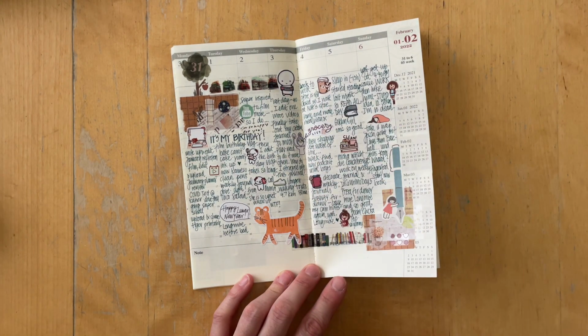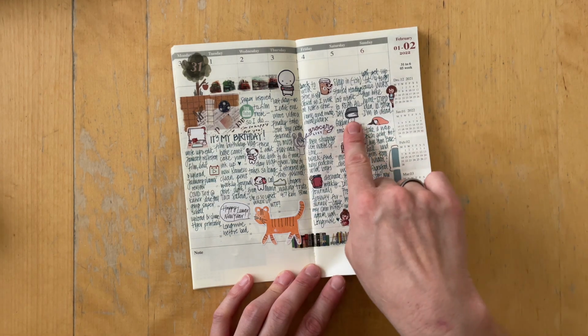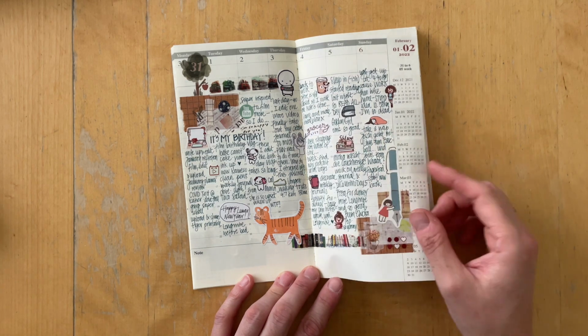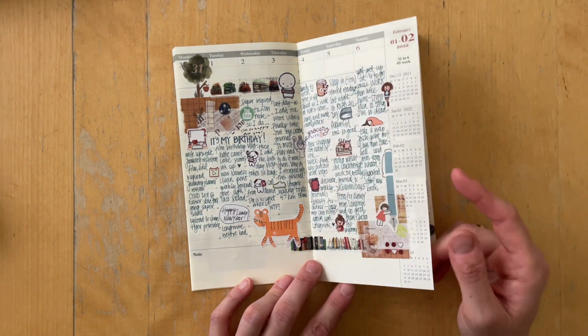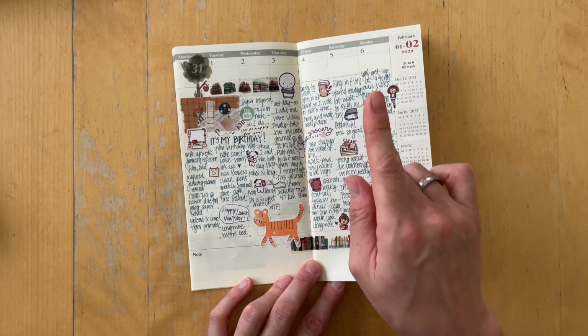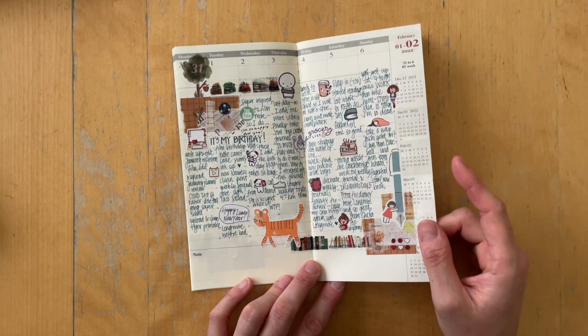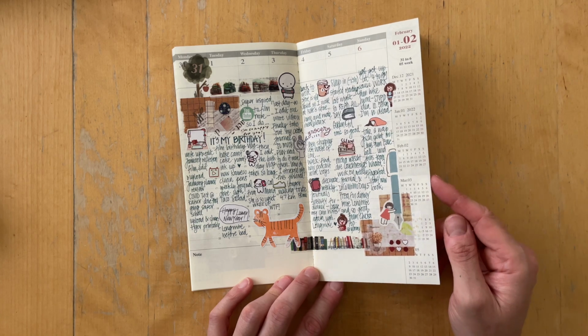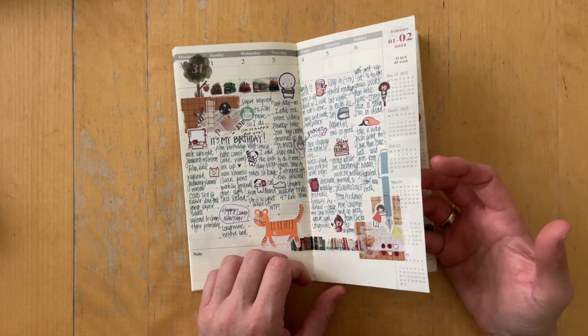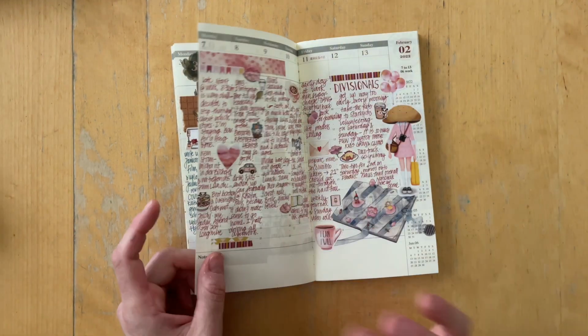I really love the Happy Daya stickers, and another artist whose stickers I really like using is Salam Creative. If you don't know them, please check them out. They're amazing. They're located in Great Britain, but their shipping is super affordable and their stickers are such nice quality. The colors are super vibrant, they stick well, perfect.